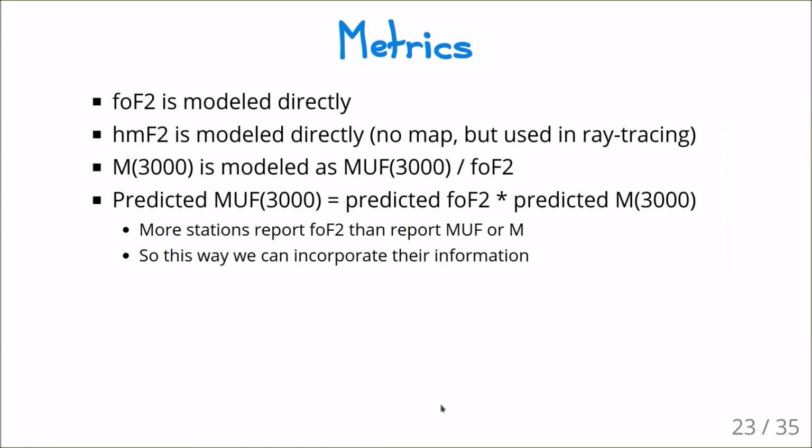A quick note about how the different parameters are modeled. Critical frequency is modeled directly from the IRI model and the observations, doing exactly the things that I was saying in the previous slides. Height of the F layer is also modeled directly. There's no F layer height map on my site, but it's generated and it's used for some other things.